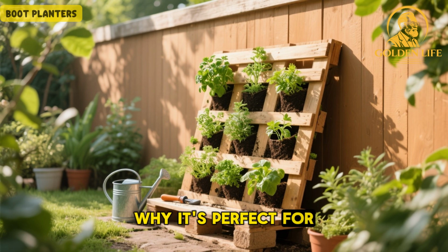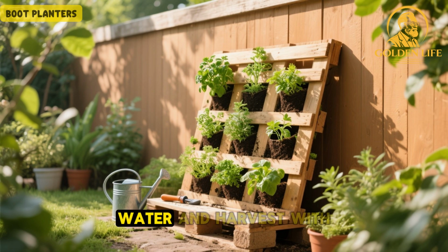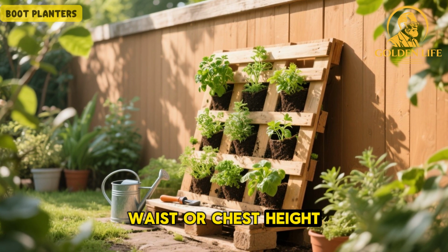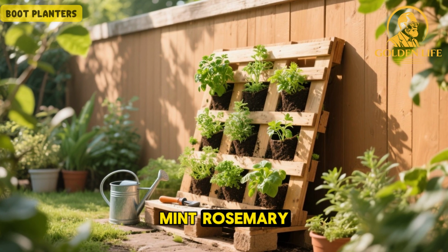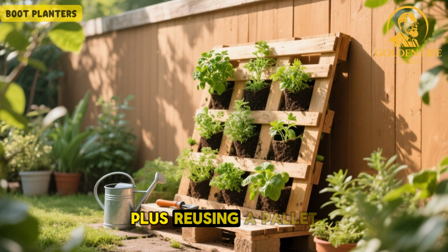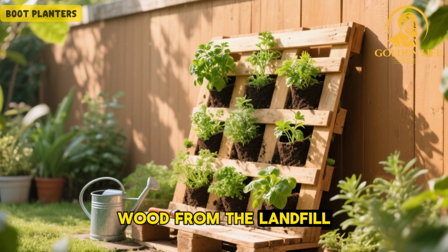Why it's perfect for seniors. Traditional herb beds demand frequent stooping to plant, water, and harvest. With a pallet rack, each row sits at waist or chest height, letting you tend vibrant mint, rosemary, basil, and thyme from a seated or standing position. Plus, reusing a pallet costs nothing and keeps perfectly good wood from the landfill.